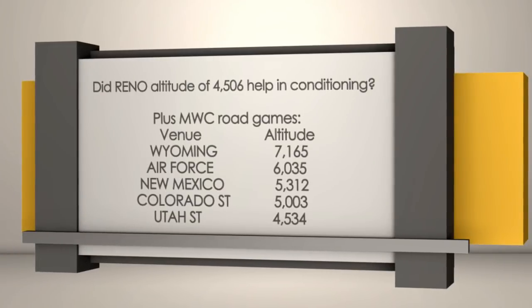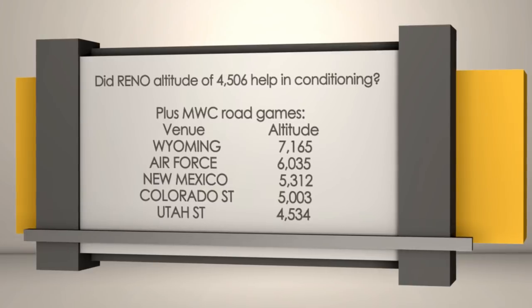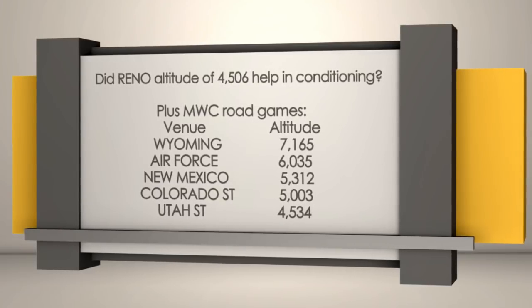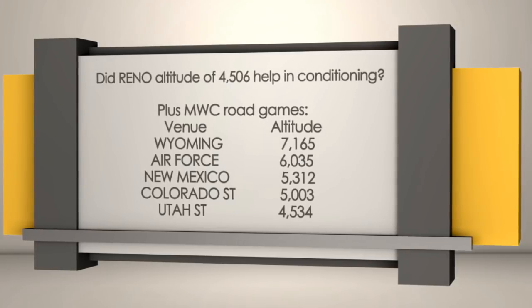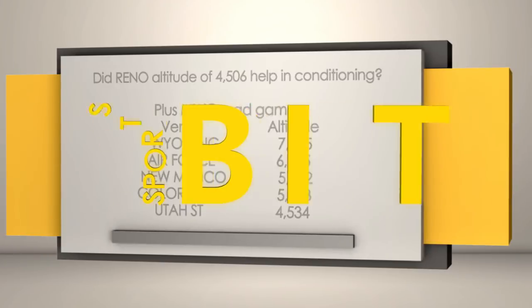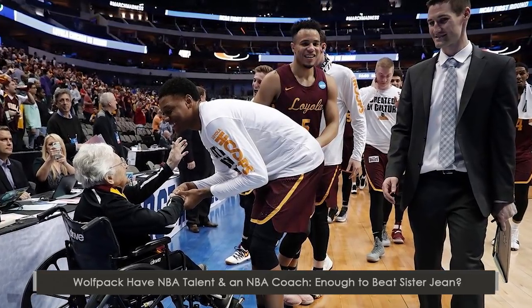And, of course, they play in Reno, altitude, over 4,500. The Mountain West road games, look at the venue. Wyoming, Colorado Springs, Albuquerque, Colorado State in Fort Collins, up in Logan, all high-altitude venues. That's helped them conditioning-wise. It might help them in the second half of this one if Sister Jean's magic starts to run thin in the second half. I think Nevada has a chance to dominate the game.